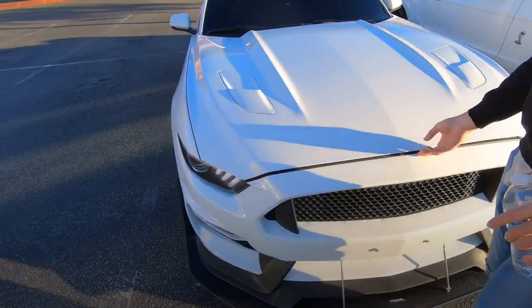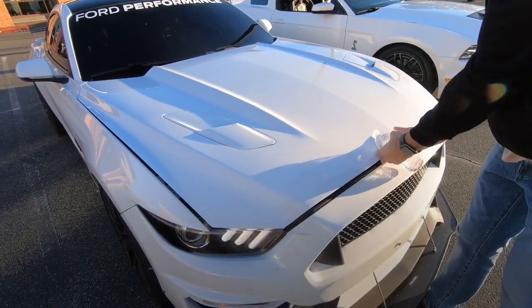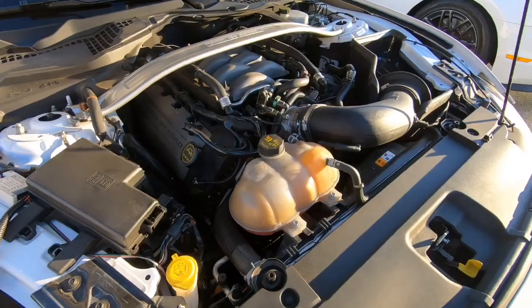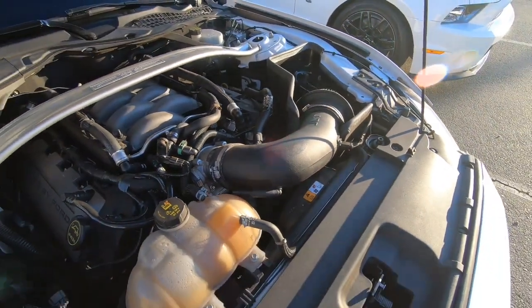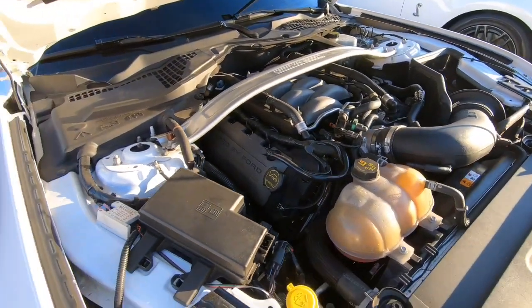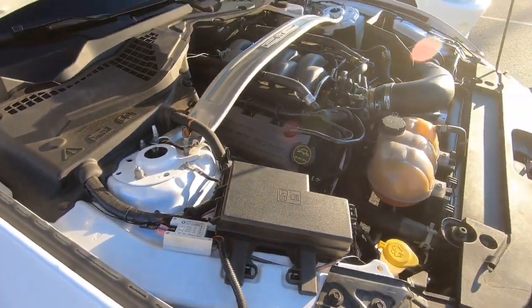They did a manifold swap for me and 47-pound injectors, so I could run E85. I'm full bolt-on running E85. Got the JLT cold air intake, the 2018 manifold, non-ported, and the 47-pound injectors. So bigger injectors. And then I also have Cook's long tube headers.